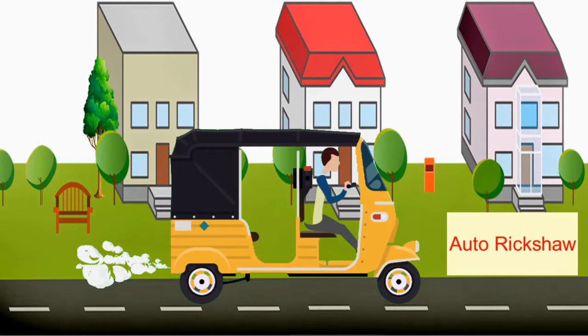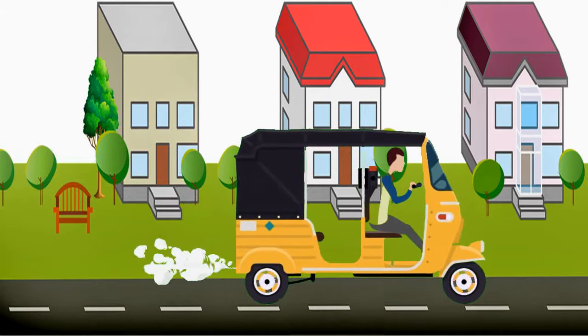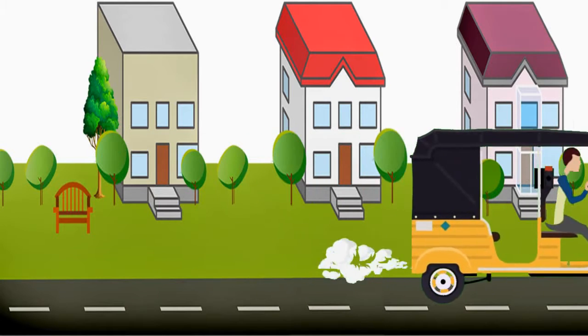Auto rickshaw. An auto rickshaw has three wheels. It is a common form of urban transport.